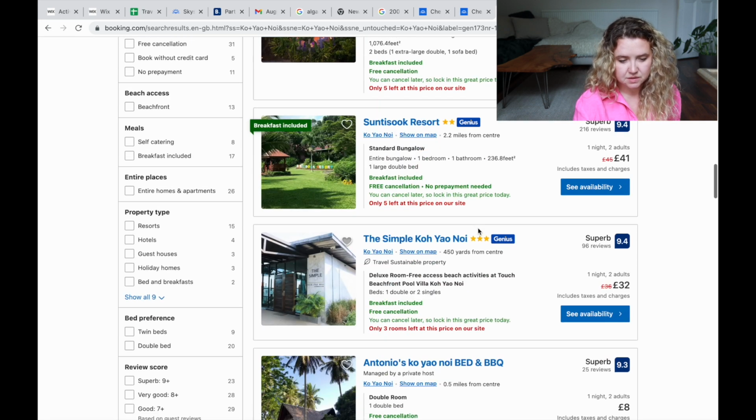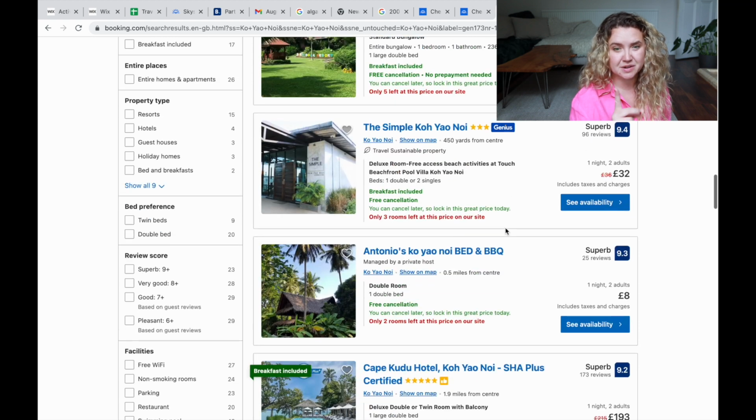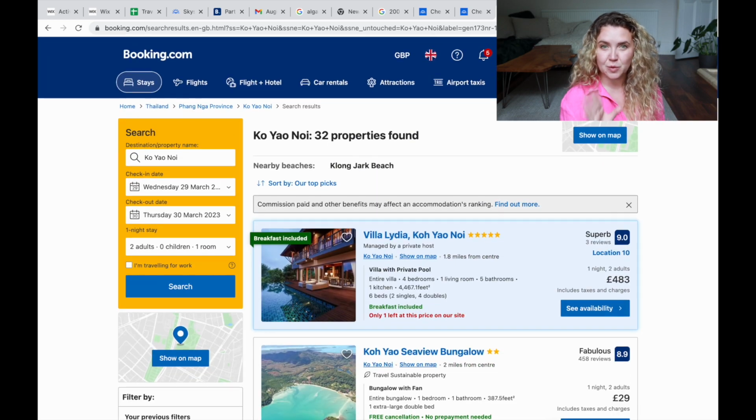If we just go back to the options, there's our Suntisuk, £41 a night. Honestly, I'd be booking that one, it's amazing. But you've got tons of options, so just look through all your options and pick somewhere that works best for you.